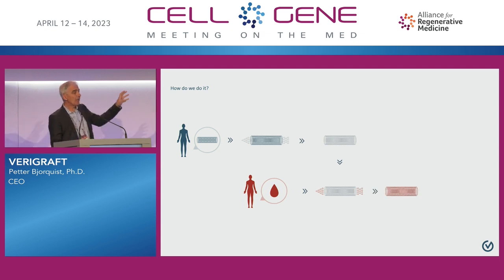We can make this process work in less than 10 days. So instead of many months, we do this in less than 10 days. And this, of course, comes with a lot of advantages like lower cost, less time consuming, and fewer regulatory questions, because we are not handling any cells directly. We are not culturing or expanding any cells. So in less than 10 days, from our frozen scaffold and blood from the patient, we are ready to transplant this to a patient.